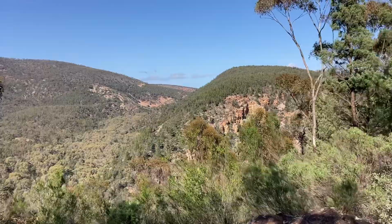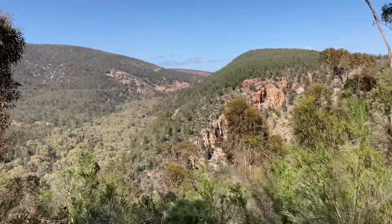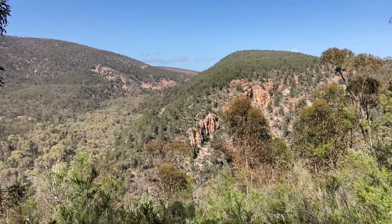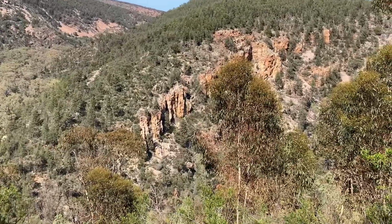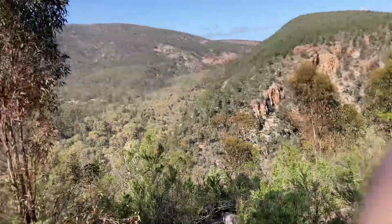It's pretty good. Oh, don't watch me foot in. Yeah, there's a pretty good gorge down there. That's nice. Not bad at all. Now just to go back, 4k back, and then let Tammy have a go.